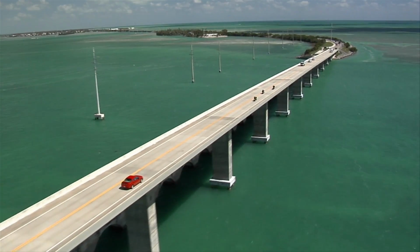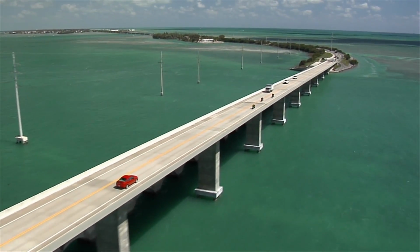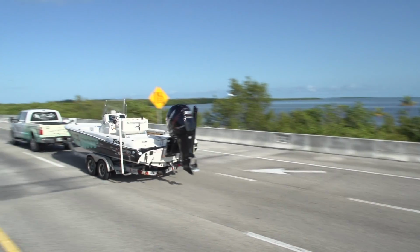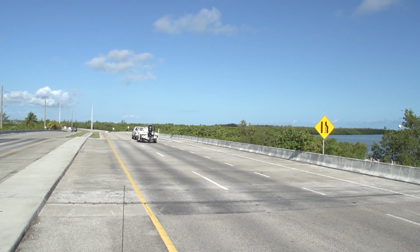I started my trip out of Stewart. It was about a 5-hour drive into Key West. Not a bad trip at all. Straight down 95, you get into the Keys. It's real scenic once you get down here. We had some questionable weather recently, but we were hopeful, talking to Pepe, that we could put a trip together.